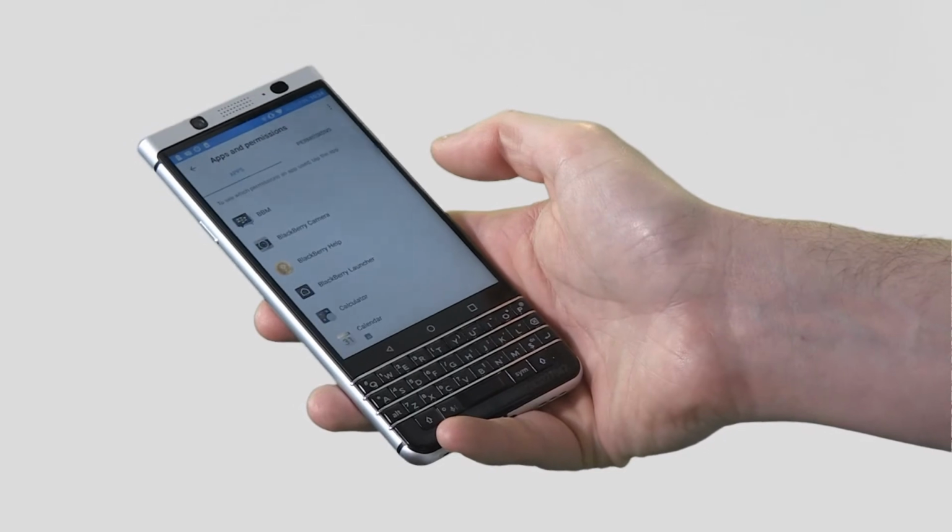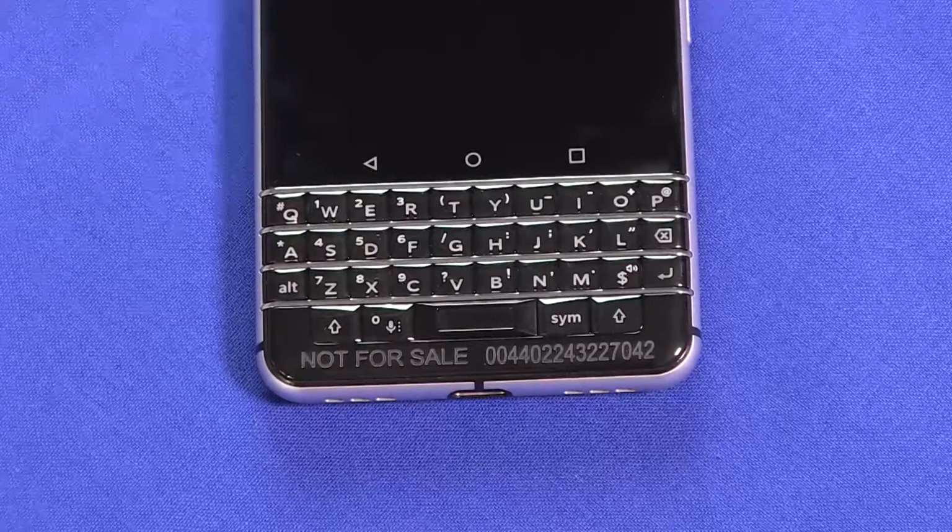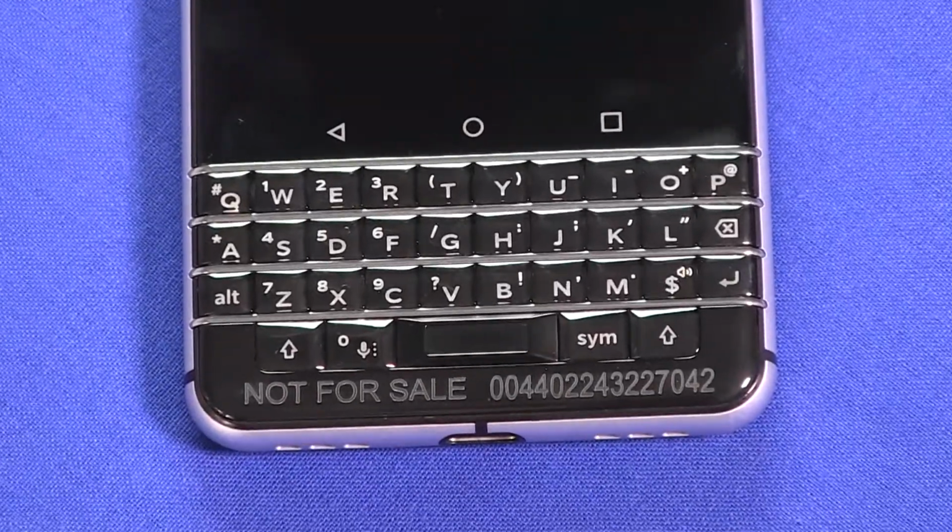Still, we managed to get quite a good Geekbench battery test time out of it. It didn't complete the test, so we don't have a battery test score, however. But it's still up there, and certainly anecdotal testing says, yes, this is a decent battery phone.